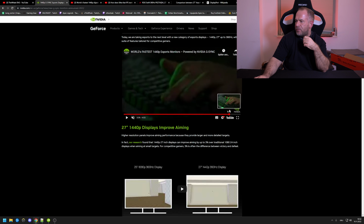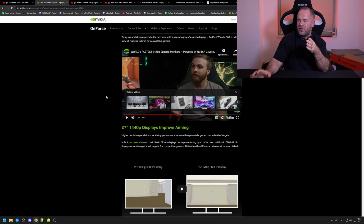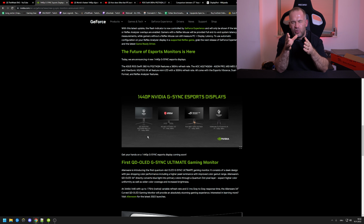Here's one point where you have the Asus and the new AOC close to each other. The AOC series here is a monitor with 300 hertz 1440p, with fewer integrations and fewer features, also with a G-Sync model. They have the G-Sync Ultimate certification, but it's mini LED, not VLED. It's not dual driver.